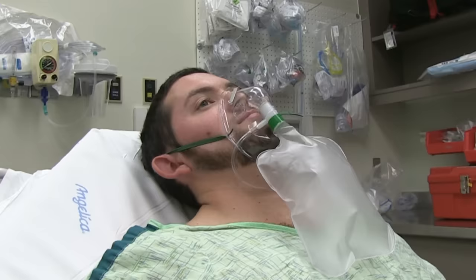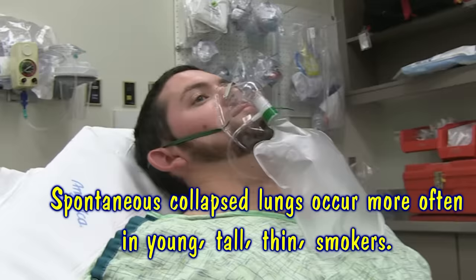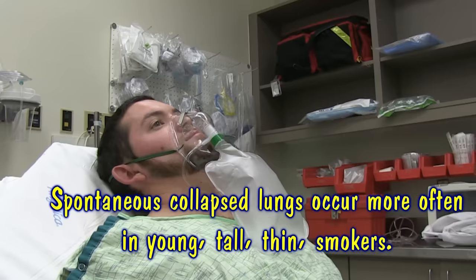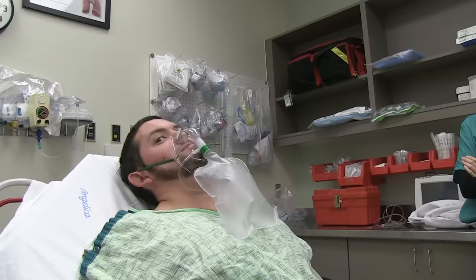Do you smoke? Nope. Good, so you don't smoke. You're a fairly tall guy, and you're fairly thin. So those are people who tend to have these pneumothoraces. And do you feel real short of breath? Not right now. On your chest X-ray, you do have a very large collapsed lung. So a large pneumothorax.